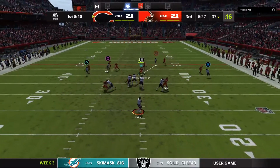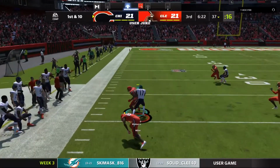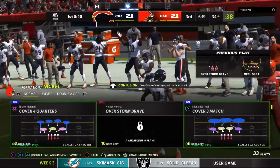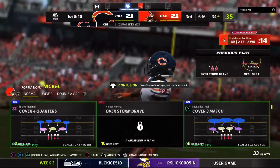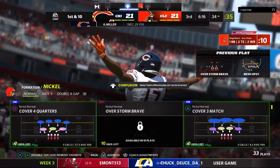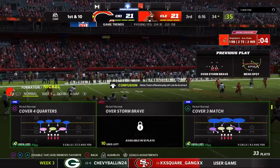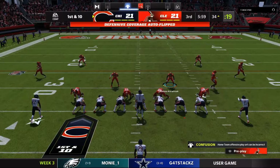On 1st and 10, here's Fields. That's complete to the Memphis man, Anthony Miller. Now he's going to get this all the way down inside the 35. The catch and run pays off for 29 yards. Well, this is an awfully tough route to defend in man coverage because he lines up on the right and then runs a crossing route back to the other side of the field. So as a defender, you're not only trailing him the whole way, you're also looking out for your own guys to make sure you don't get yourself picked off. And then you can't catch up in time to prevent the completion.